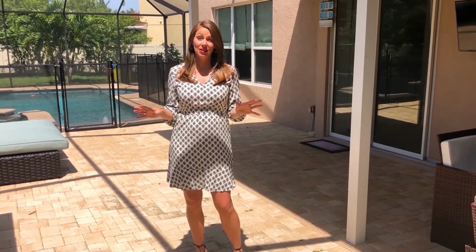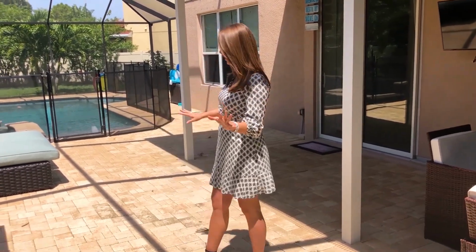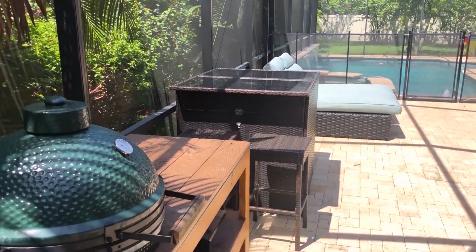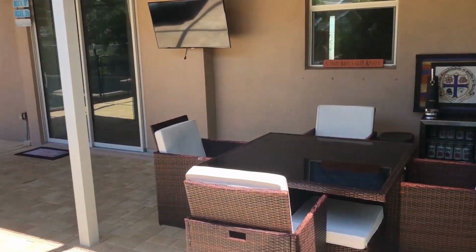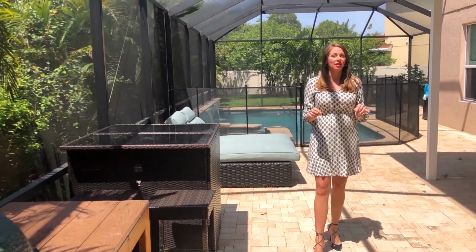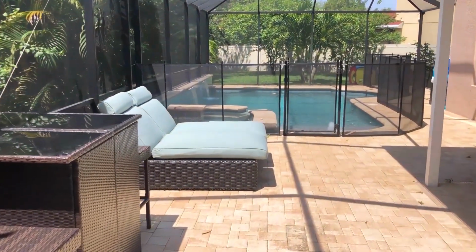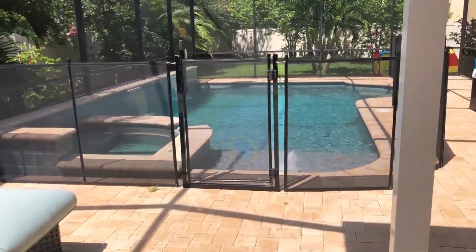Now, as gorgeous as the home is, this is where you're going to spend all of your time. You have a huge pavered, enclosed lanai, and saltwater pool and spa. Again, this home was made for entertaining. The flow makes perfect sense. You actually have natural gas already plumbed out here, so if you want to install an outdoor kitchen, be our guest. You'll notice that you already have the child safety fence as well, so everything is up to code.